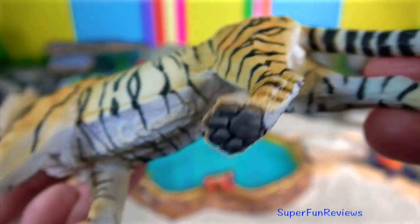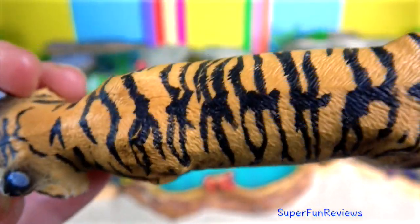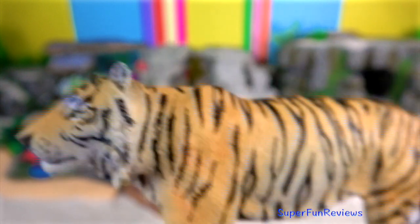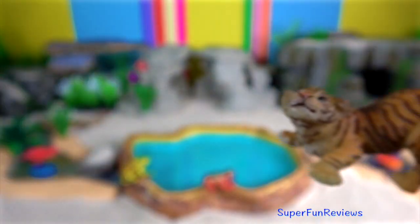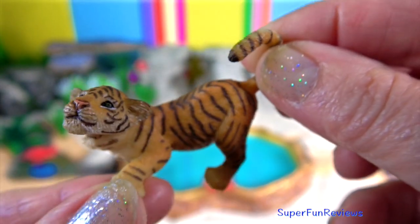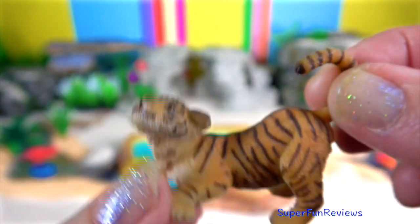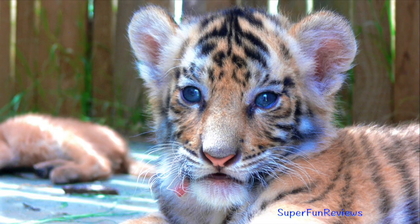Their large padded feet enable them to silently stalk prey in the Asian jungles. The tiger's claws grow to 10 centimeters and are curved, which enables them to superiorly grasp and hold large prey as it struggles, and climb trees head first.